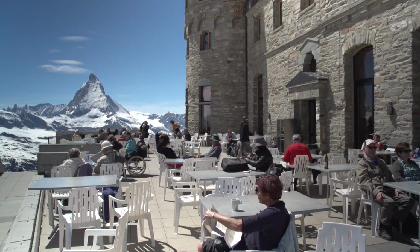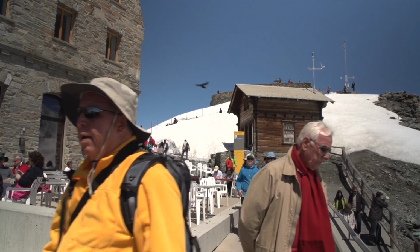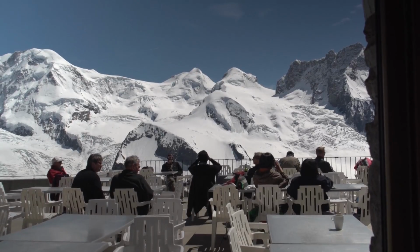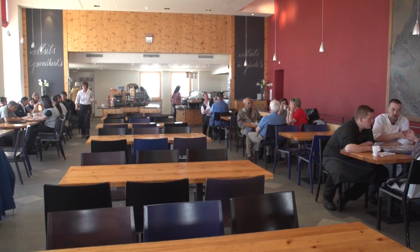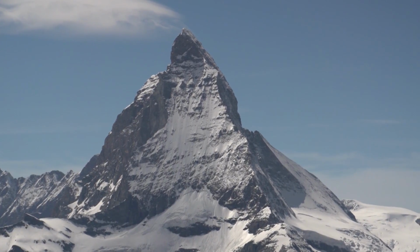And now we're going to head back down and warm up in the cafe. It's not that cold. It's just barely freezing and it's sunny. There's no wind. Really ideal conditions. So you can sit outdoors if you like, or sit indoors in this cafeteria. Most people like to sit outside on the terrace. You can see the Matterhorn in the background.